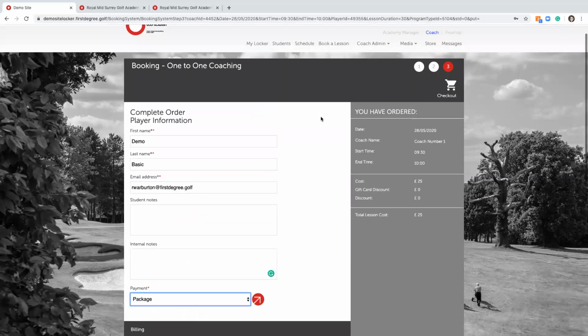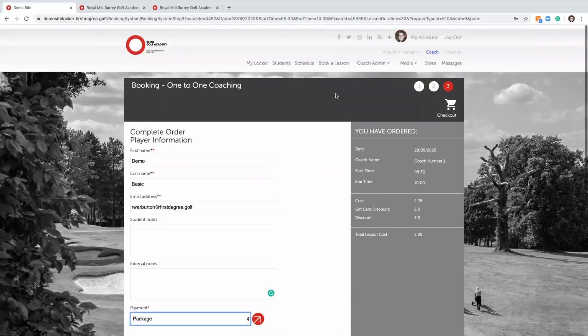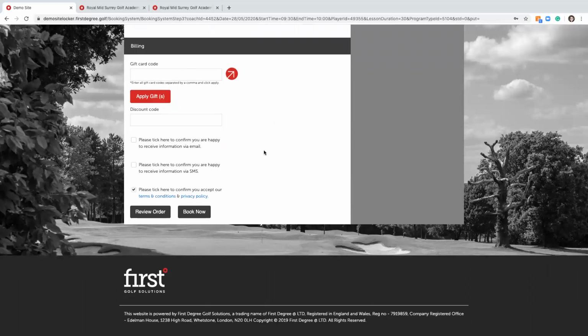So in this example, with Demo Basic, when we process the booking, it will deduct 30 credits from the customer's account. If the customer has package credits in their account, because the duration of the lesson is 30 minutes, we can then apply the package credits to that. Let's process this booking using the Pay at Academy option. There's a couple of steps here which we'll touch on in a further training session or in our training tutorials around applying gift card codes and discount codes to a booking.